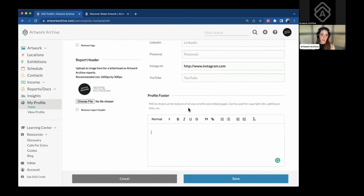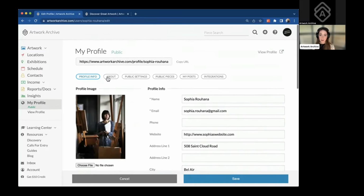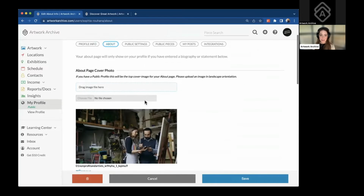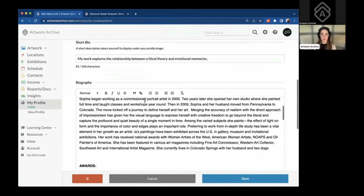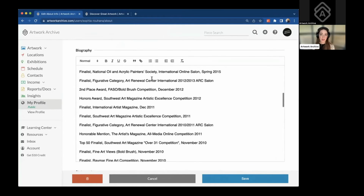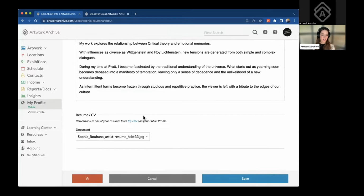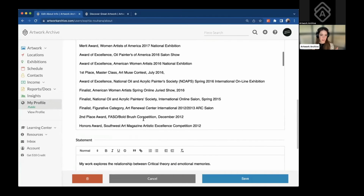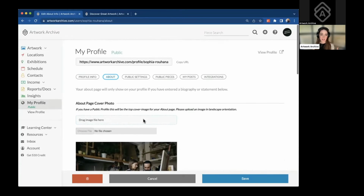And in the About section, you can include your bio, artist statement. You can upload a PDF of your CV or link to one of your resumes already uploaded in your My Docs section. We find a lot of artists love having all of this information all in one place. So you can add as little or as much as you want, like we said.